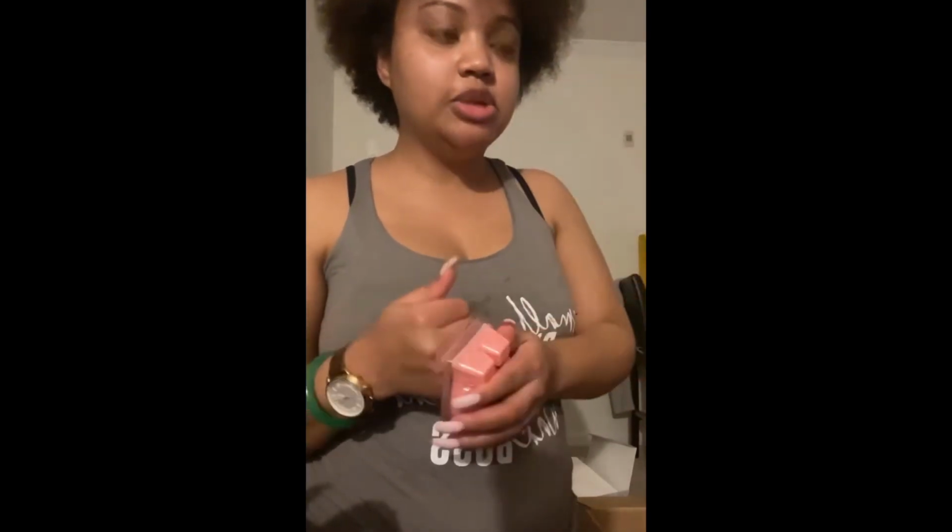So one of my customers did a bundle, hey Amber, where she got 2 mini warmers and 6 bars. So she got 3 hibiscus pineapple and 3 French lavender. Of course she would get French lavender to go with her lavender love warmer.